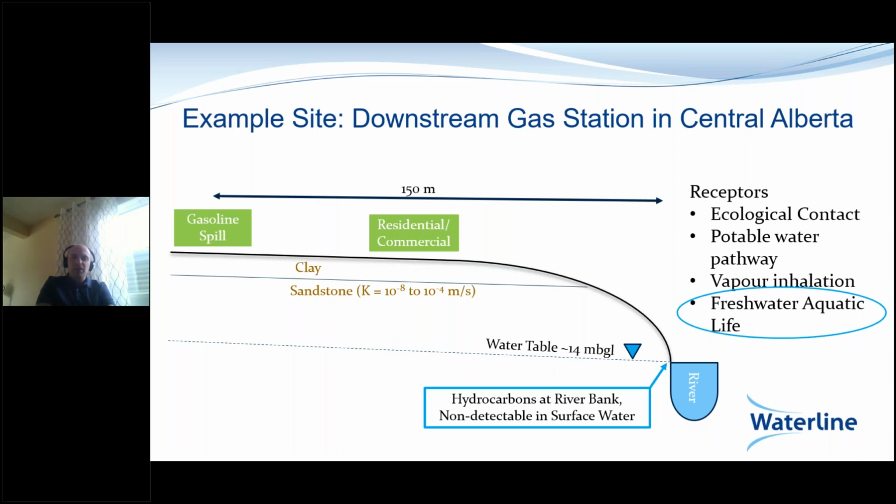And then finally, the receptor that we were focusing on was freshwater aquatic life, because the impacts you could actually see in pore water at the riverbank, but they haven't ever been detected in surface waters. So that's what we focused on: the freshwater aquatic life pathway.